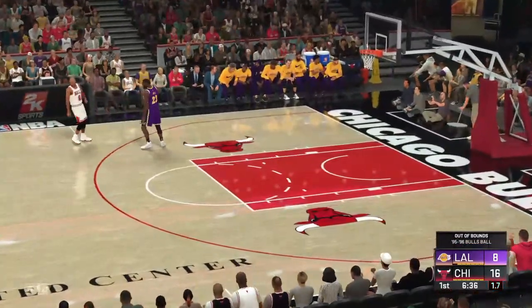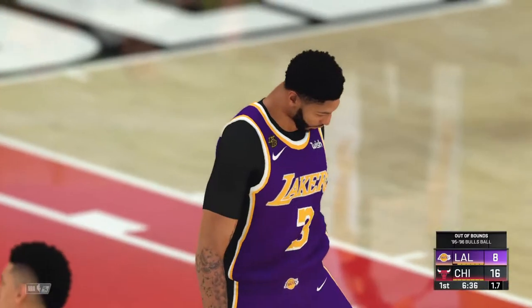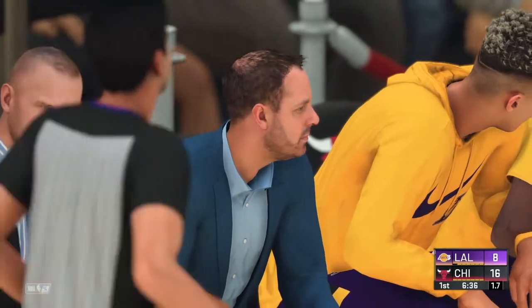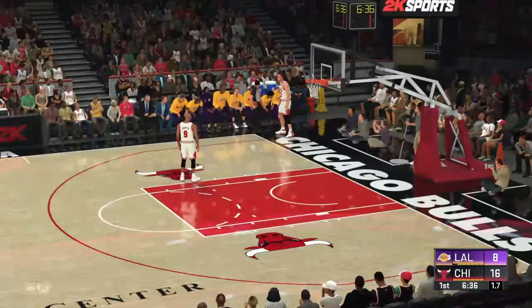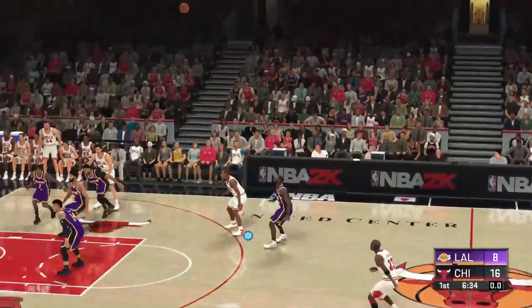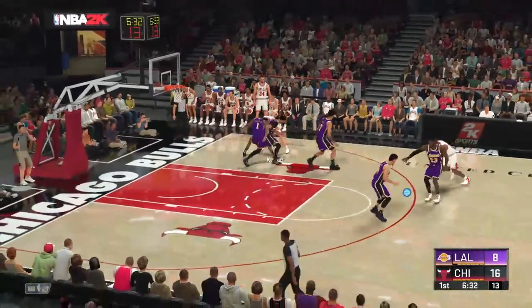And so the ball out of bounds. Davis touched it last. You love the pressure he's putting on them. Almost had that steal. Yeah, pestering right now, and that's going to pay some dividends. At some point, there's going to be a turnover. But they'll get another chance.